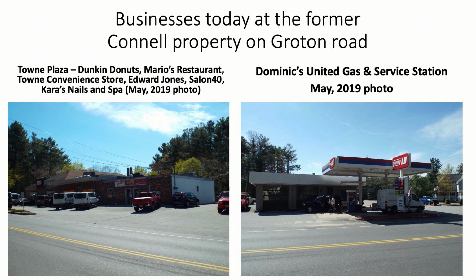Businesses today at the former Cornell property on Groton Road. It's known as Town Plaza. It contains a Dunkin' Donuts, Mario's Restaurant, Town Convenience Store, Edward Jones, Salon 40, Kara's Nails and Spa. And Cornell's old gas station is now Dominic's United Gas and Service Station, as of May 2019.